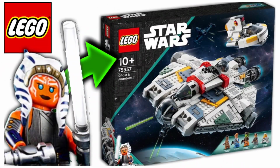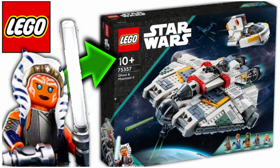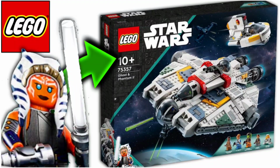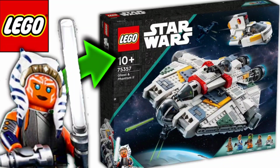So that is going to be the Ghost leak for LEGO Star Wars, and I cannot wait to see the next 2 Ahsoka sets. They will be right here on the channel as soon as the pictures are released. I'm going to be hard at work to bring you guys content on that as well.